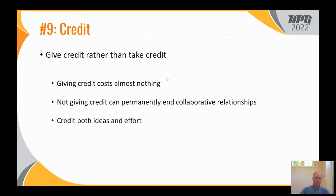And lastly, I've mentioned credit a couple times. This is something that I spend a lot of time as a research manager coaching, and that is to give credit rather than take credit. Credit's important as a research scientist. It's important to have your name on papers, on patents, on talks. But what I see happen time and time again, and really try to prevent, certainly in my organization, is that not giving credit can permanently end collaborative relationships. It can be really, really disastrous.